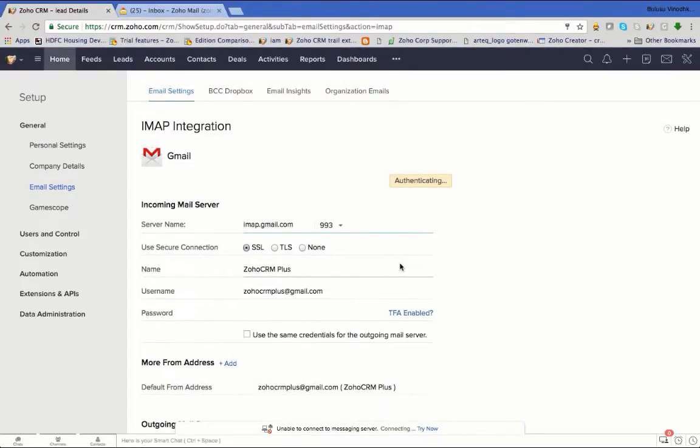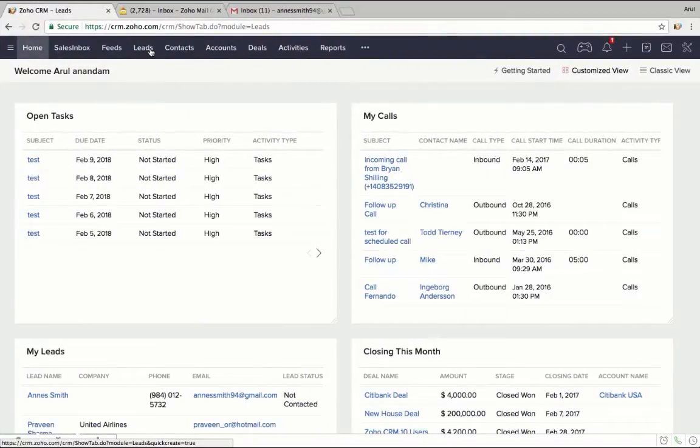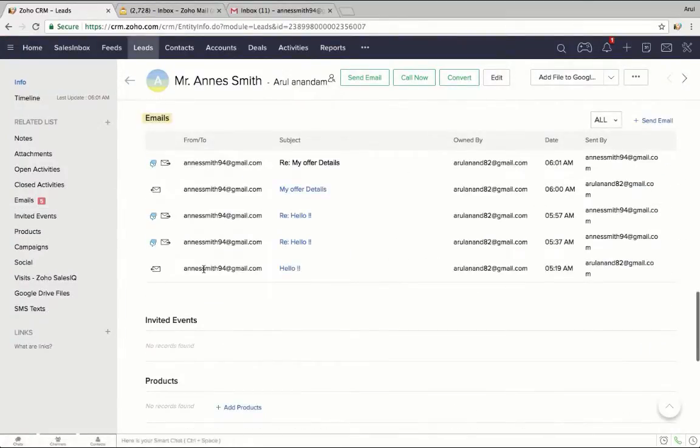And now let's go back to the same lead and see what the difference is. Well, I get into the leads module, get into a particular record, Annie Smith, and if I go back to the emails, I see both my incoming emails and my outgoing emails. It's going to be a very nice feature, isn't it? This will help to reduce the switching of tabs for your salesperson.